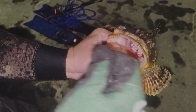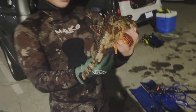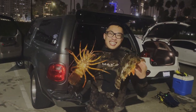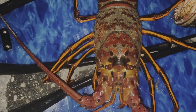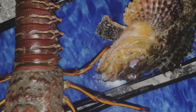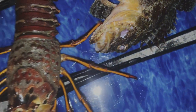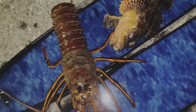Someone actually caught him on a fishing line. The hook is still inside. But yeah. Let's go. Good night. Really a nice haul. We were going for croakers and halibut, but instead we found lobster and a sculpin. Let's go. Visibility was pretty good out there, surprisingly.